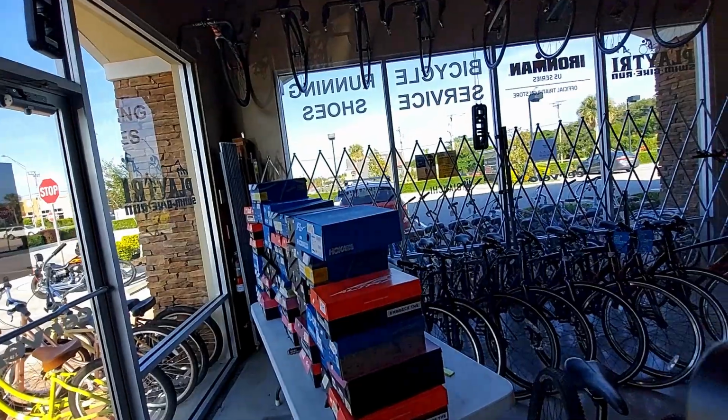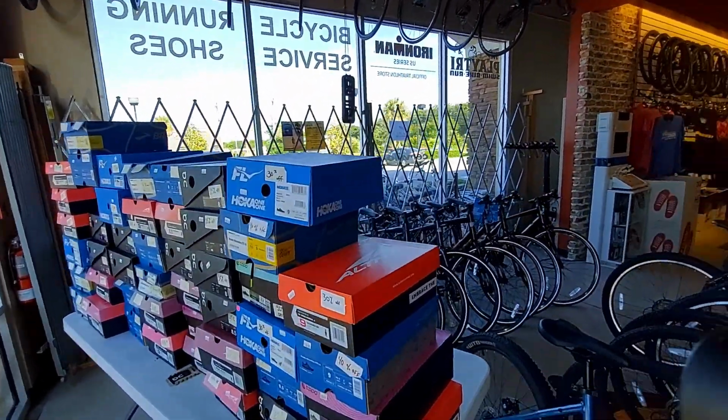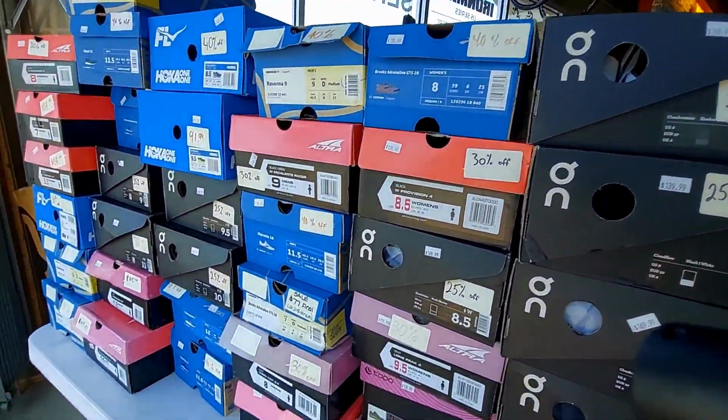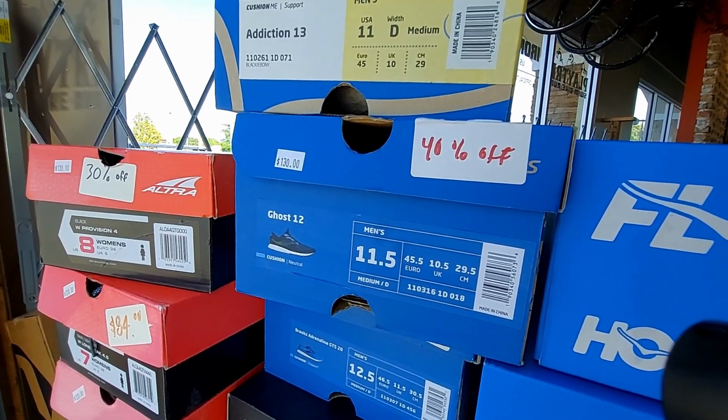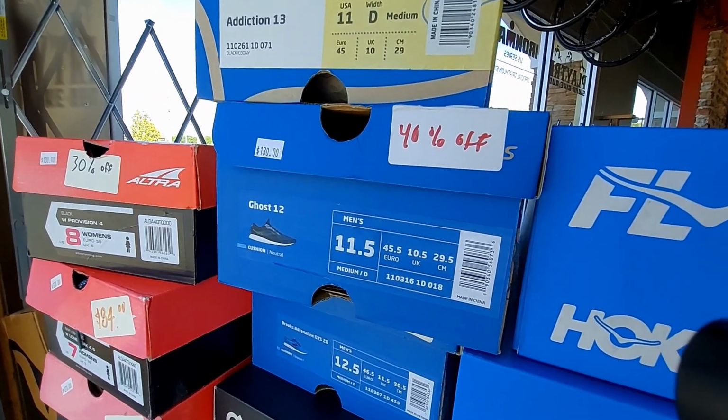All right, so we've made our way up to the front rack of the discount shoes. Let's take a look and see what might work into what we're looking for. The sizes. Uh-oh, that looks like the key. Brooks Ghost 12. That's a shoe that I have used in the past.